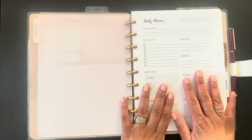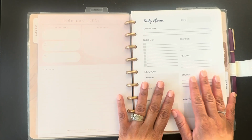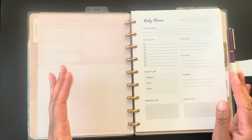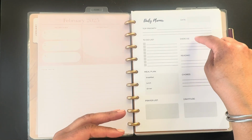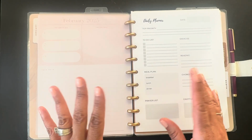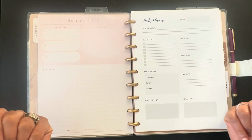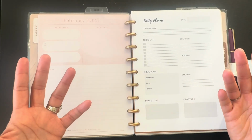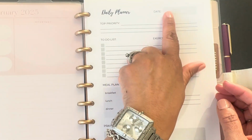I created this template on Canva. There are some really great daily templates out there, but none of them were really serving my needs. A lot of them had the appointment times on the side, like 8 o'clock, 9 o'clock, 10 o'clock, and that's not what I was looking for. So I just basically made a list of the things that I wanted to track daily and created my own on Canva. So as you can see, I have the date here.